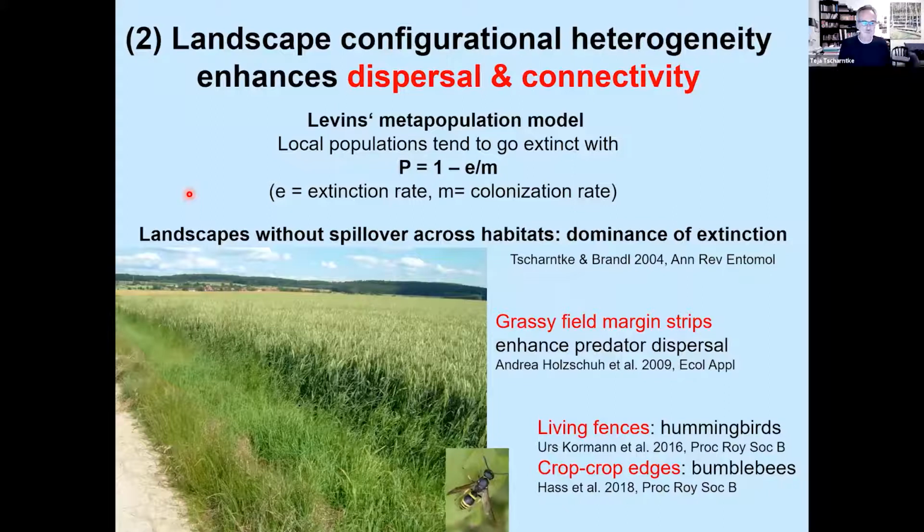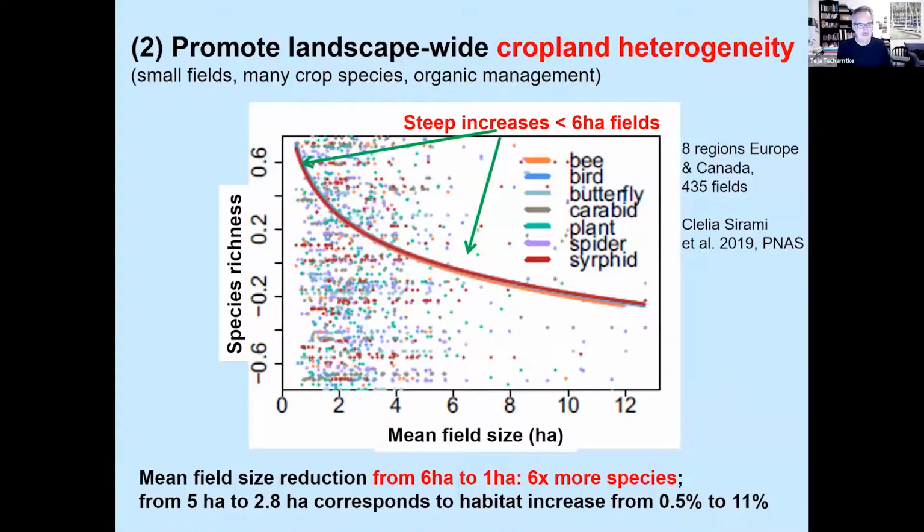When you have no colonization, then it's only a matter of time that you would lose species by extinction because of environmental fluctuations, etc. Andrea also showed that these small field margin strips, which are very common in our landscapes along these cereal fields, can have an impact, for example, for predatory wasps, having large natural populations on the forest margin, but then spilling over into the center of these arable landscapes, which is interesting. Also, living fences for hummingbirds in the tropics have shown that. And as I said before, simply crop edges are obviously important orientation marks for bumblebees in enhancing colonization.